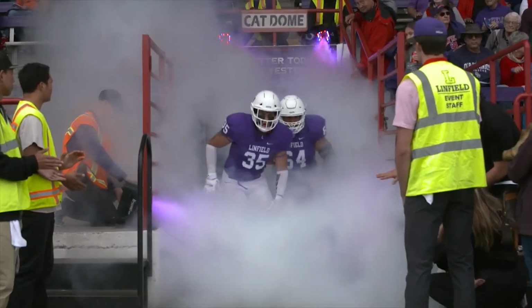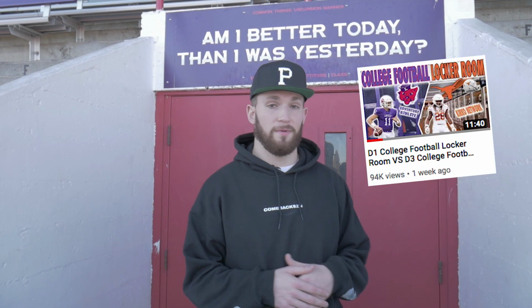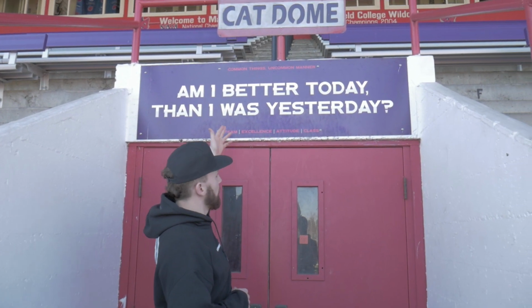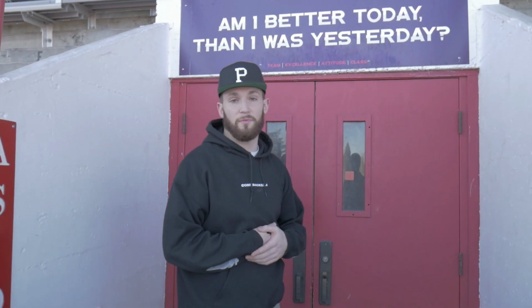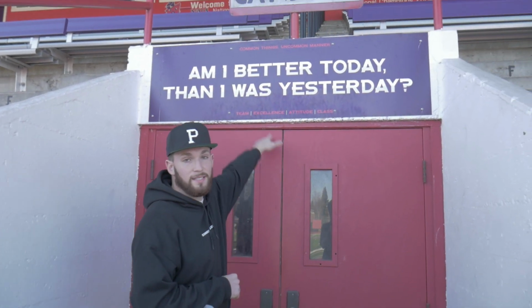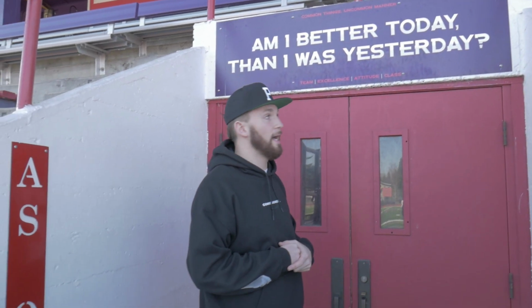All right, guys, so this is the tunnel where we come out of for every single game. And if you guys saw my recent video comparing the Division I locker room versus Division III locker room, this is where the video was shot. We have one of our mantras here, which is, am I better today than I was yesterday? It's something that we kind of live by here at Linfield College, as well as we have our pillars of success: team, excellence, attitude, and class.